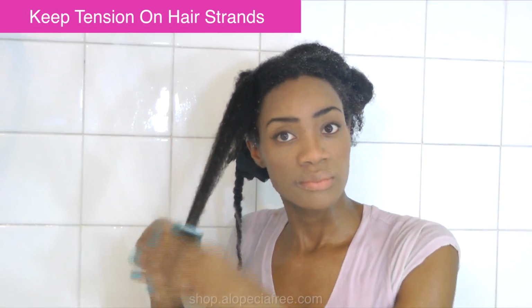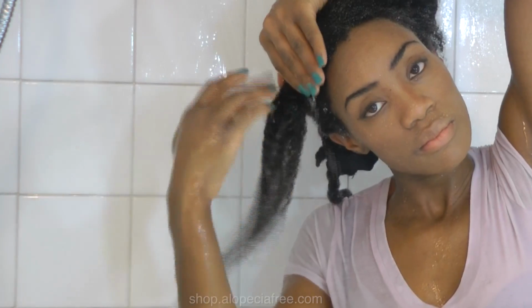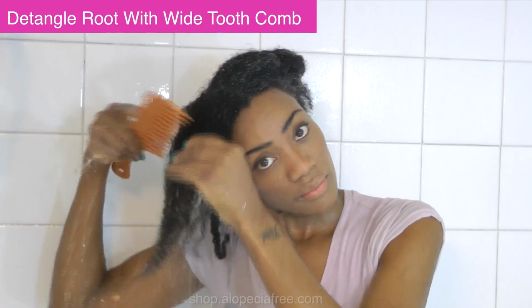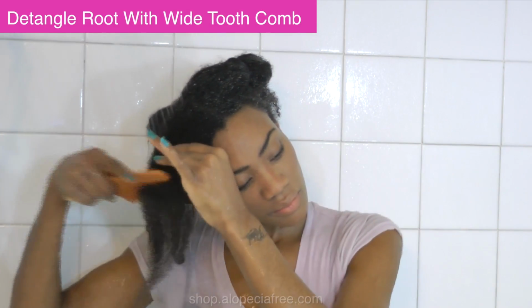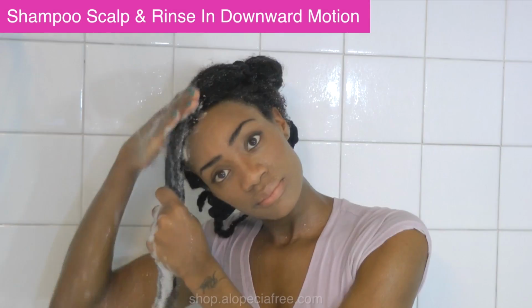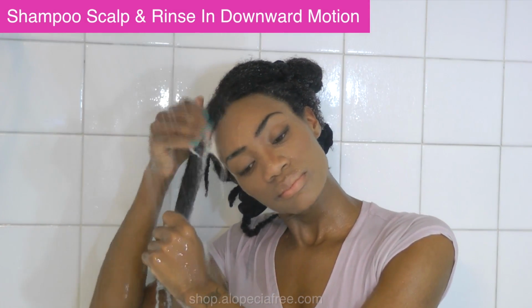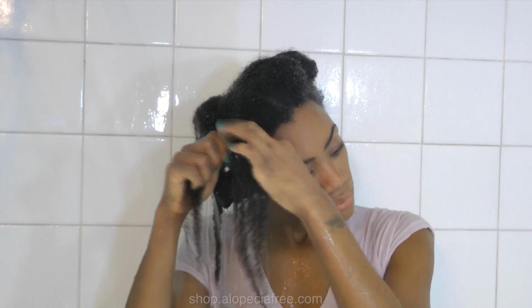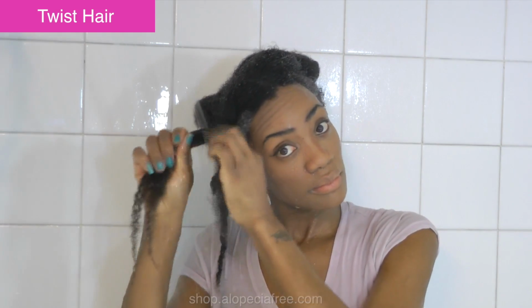Now remember, I keep tension on my hair strands to reduce pulling, which causes breakage. Then I slowly remove the hair elastic and I detangle the root of my hair with the wide tooth comb. Then I shampoo my scalp and I rinse in a downward motion, putting a little tension on my hair strands so that they do not get tangled. Then I go ahead and I twist my hair to prevent more tangles.